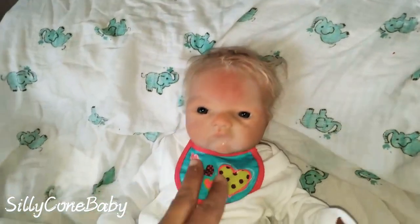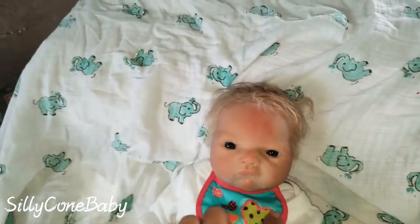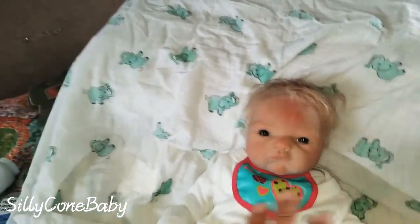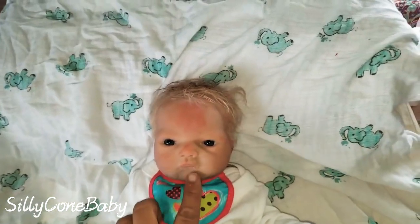I'm using this tiny little baby bib. It's kind of girly, but I think it's better than getting his clothes all wet. And I brought a bunch of girl stuff because I have more girls with me than boys on this trip to Arizona. So let's go ahead and put his bottle in.